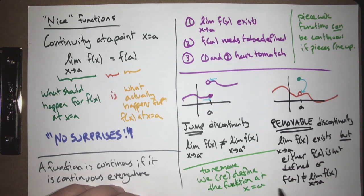And so we define it or redefine it just so that everything lines up and we no longer have any issues. So that's how we remove a removable discontinuity. Now, those are the two main ones. Can other things happen? Yes. But basically, you should think of it as I have a jump, I have a removable, or something else. And if it's not jump or removable, it's just something else.